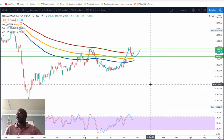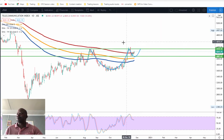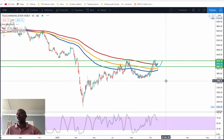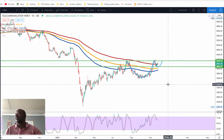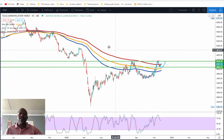We did break through quite well through the 200-day exponential moving average. I'm expecting a breakthrough, perhaps a new recovery back to those prior highs at around that 56.29 points there. Looking good for the telcos at the minute.